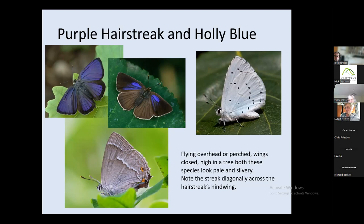So you might look up into a tree and see something silvery flying about, and then think, oh, is that a purple hairstreak? Could it be a holly blue? Here's how you tell. Look for the stripe across the middle, and those red eye dots, they actually stand out better than you might think, even from a distance.